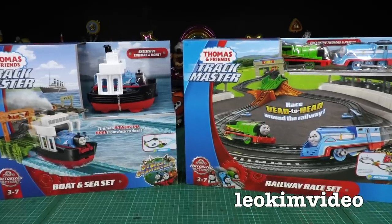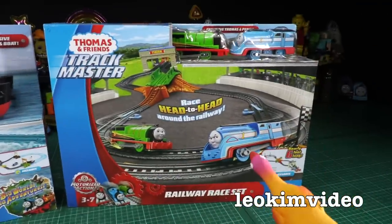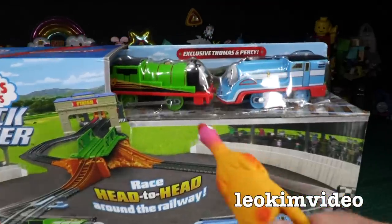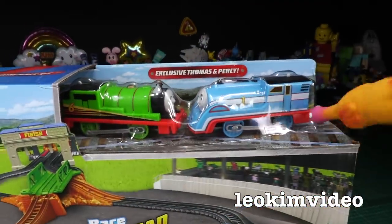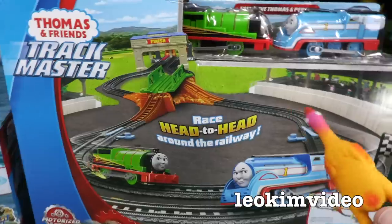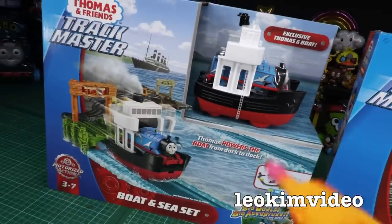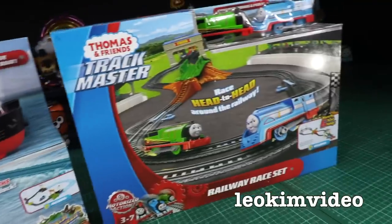On the Fisher Price website, the boat and sea set gets a higher star rating versus the railway race set. And this set comes with an exclusive Race and Percy and a Streamline and Thomas. I would highly recommend this set to you. I think it's a fantastic set. And we're going to find out whether the boat and sea set is actually better than the railway race set.